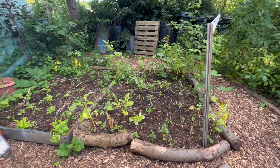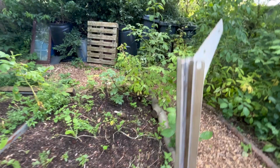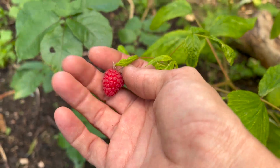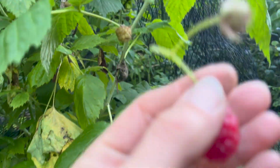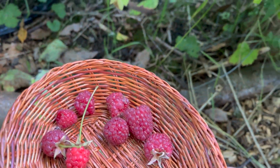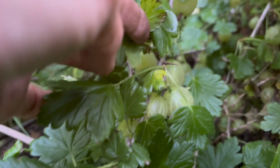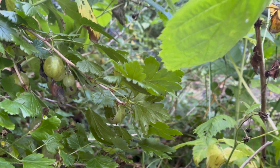But yes, these beds are looking very bare and straggly, but it won't be too long before these plants are filled out. I've just spied a little raspberry over here. Looks perfect. I think I missed the boat with some of these raspberries because they're a little bit too soft to pick, but I've got a few and I've spied loads and loads of gooseberries, so I think that's going to be my main harvest this weekend, the gooseberries.